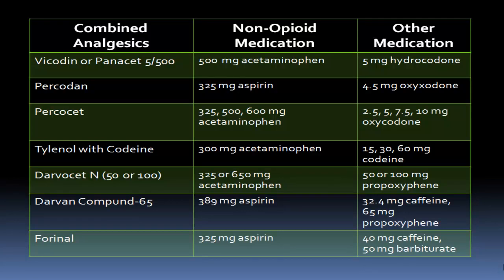I'm sure many of these are familiar, such as Vicodin, Percodan, Percocet, Tylenol with codeine, Darvocet, and Darvon. What you can see is that they are mainly represented by combinations of either aspirin or acetaminophen and either hydrocodone or oxycodone. In other words, an NSAID with an opioid. The concerns then are the gastric and cardiovascular risk with NSAIDs and acetaminophen, and the dependency and narcotic effects of the opioids.